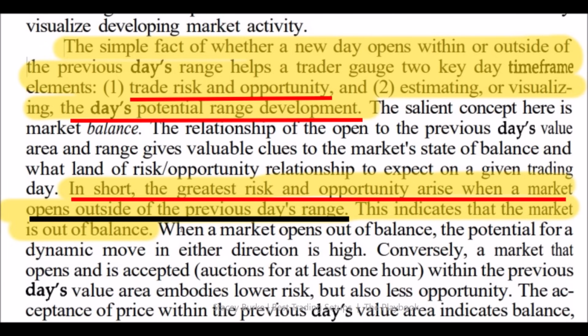Talking about when markets go out of balance. The simple fact of whether a new day opens within or outside of the previous day's range helps a trader gauge two key time frame elements: number one, trade risk and opportunity, and number two, estimating or visualizing the day's potential range development. In short, the greatest risk and opportunity arise when a market opens outside of the previous day's range. This indicates that the market is out of balance.